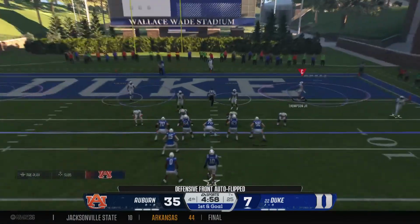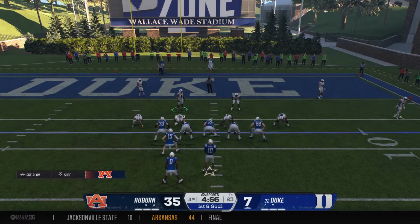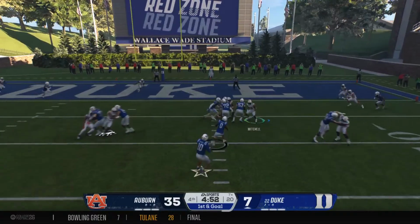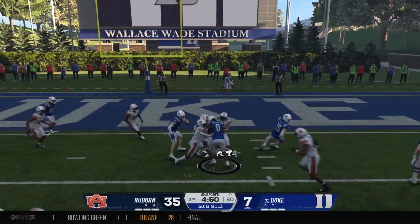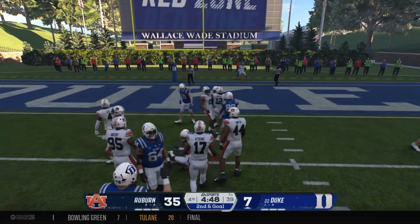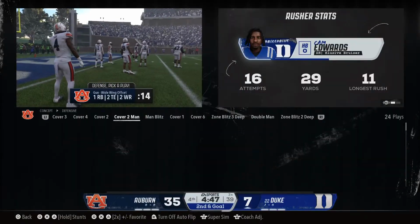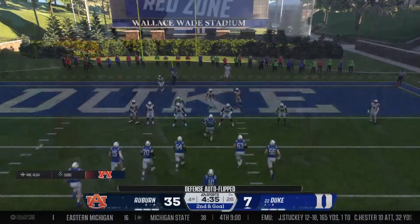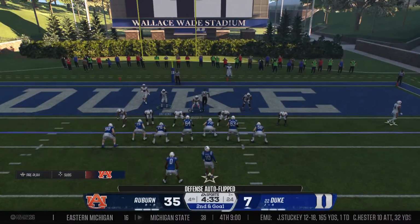And the Blue Devils have it in scoring position on 1st and goal. They'll try to get it in with the run. Looking for the end zone. They get him on the ground at the 3-yard line, but this defense is taking some punches. Now on 2nd and goal.